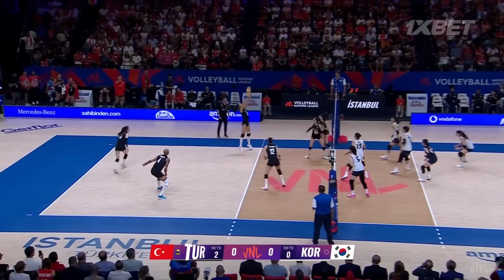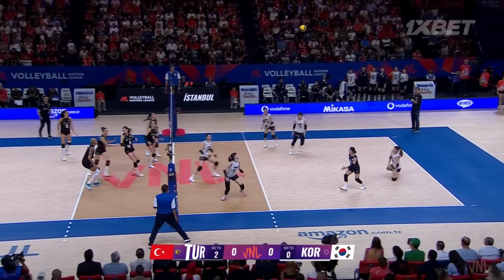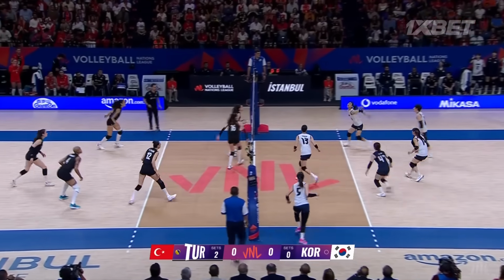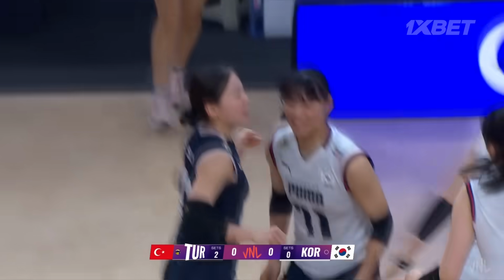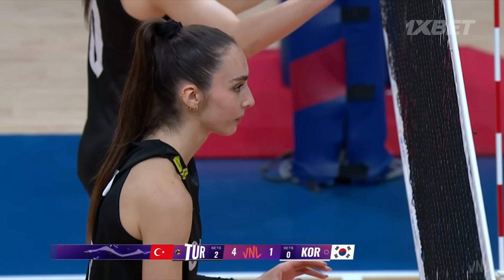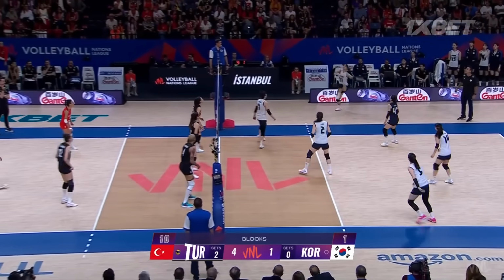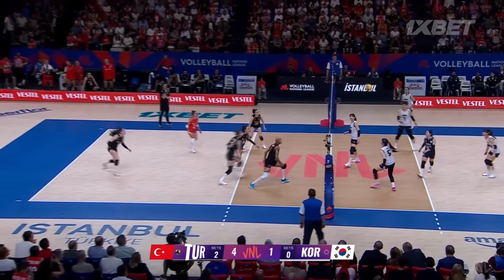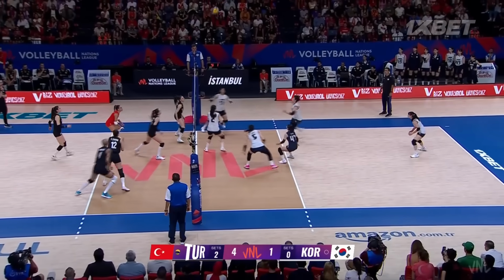Here we go, starting off the third, strong as per usual. Türkiye from the backcourt, we haven't seen a whole lot of that. On the right side, Korea trying to get something going here. Özcan was the best blocker of the Turkish Cup in 2024. Knows how to get a good contact on it. Free ball coming from Korea.